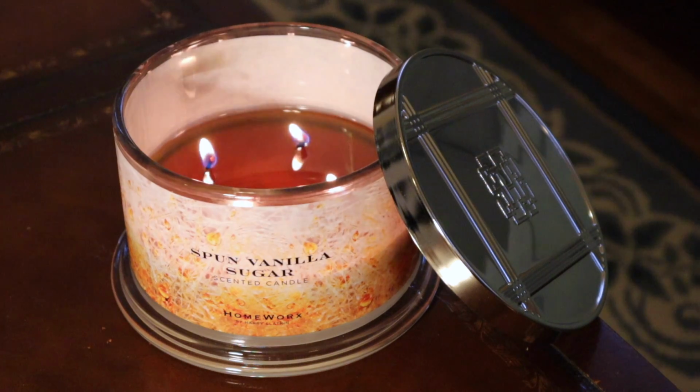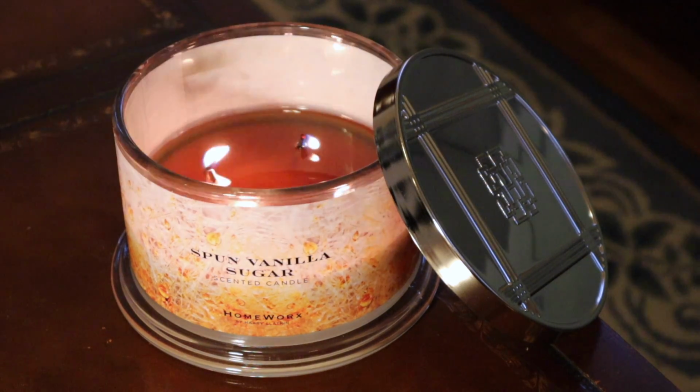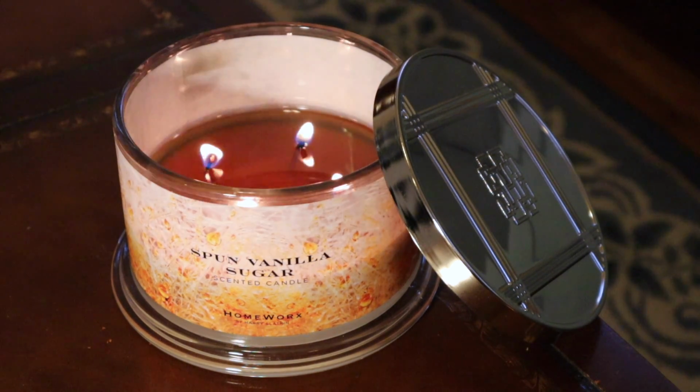This has significantly different wicks from every other 4-wick candle that I've burned from HomeWorx this season. They are indeed a lot stronger, sturdier, and thicker. They're like these flat braided type wicks that are overall thicker and sturdier than the more fragile ones you find in the 4-wick candles that tend to give you issues, except this one just brings a new set of issues with it, which is quite a bummer.